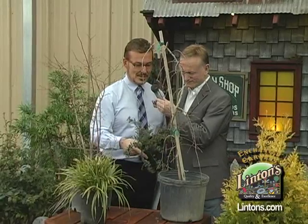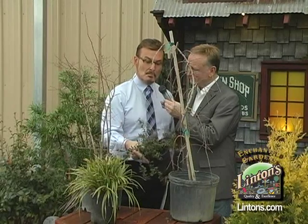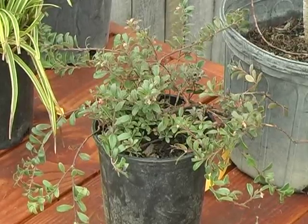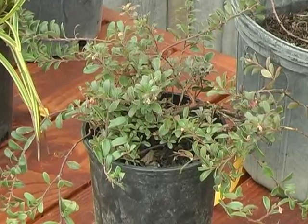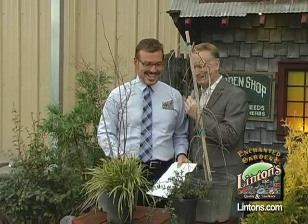This is one of my favorite, another low-maintenance ground cover plant. This is a Massachusetts common bearberry, also known as kinnikinnick, and it's semi-evergreen, keeping a large majority of its leaves throughout the wintertime. Low maintenance, normally $6.99. Buy two of those, get one free. Kinnikinnick, you said it correct. Hey, how about that?